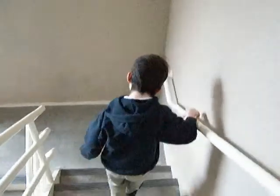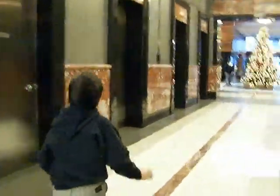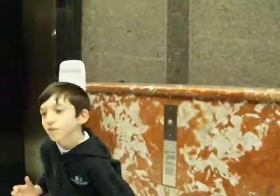Be careful. Yeah. See, I can do stairs fine. Just in case. This is First Citizens Bank Building in Charlotte.